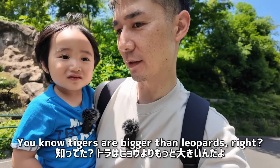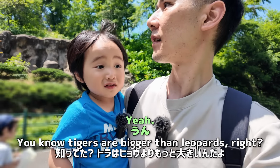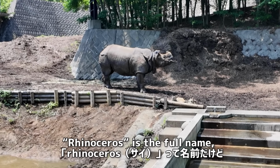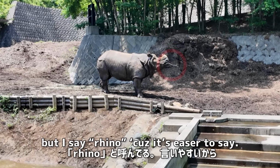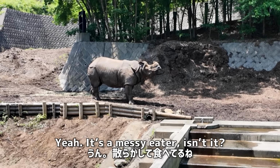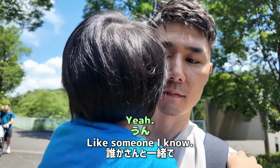You know tigers are bigger than leopards, right? Yeah. Rhinoceros is the full name, but I say rhino because it's easier to say. Yep. Yeah, it's a messy eater, isn't it? Like someone I know. Yeah.